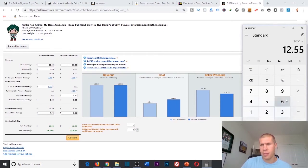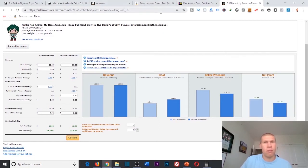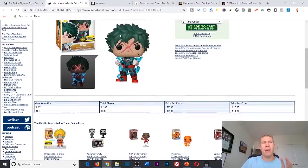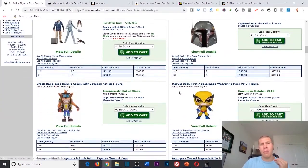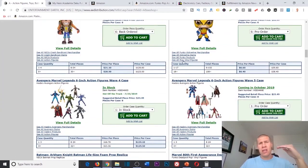$12.55 times 30. And boom, there you go. $376.50 in 6 days. Probably more realistically 4 or 5, but I just like to be a little bit conservative. So I'm not going to waste your time and source through all these different products. There are so many brand name products on here that have high sales velocity.